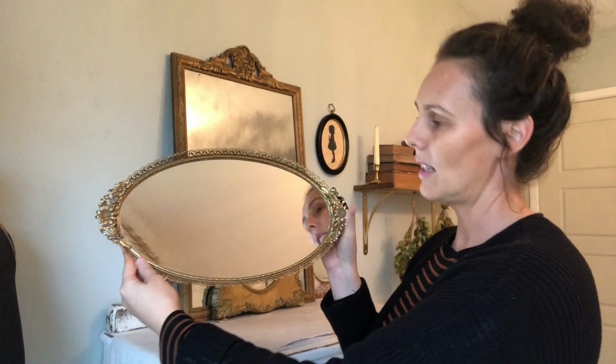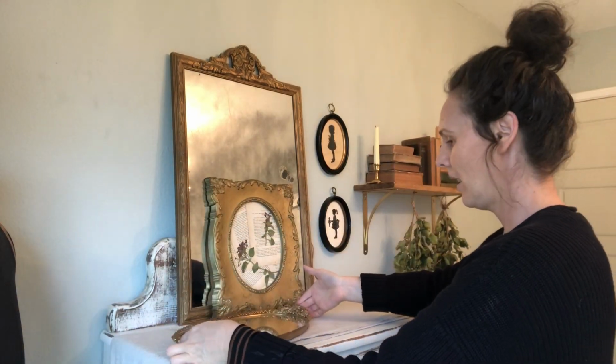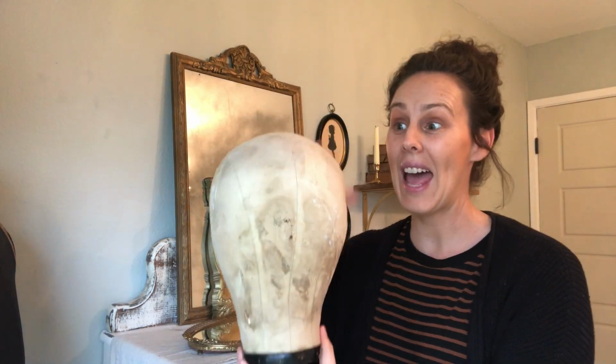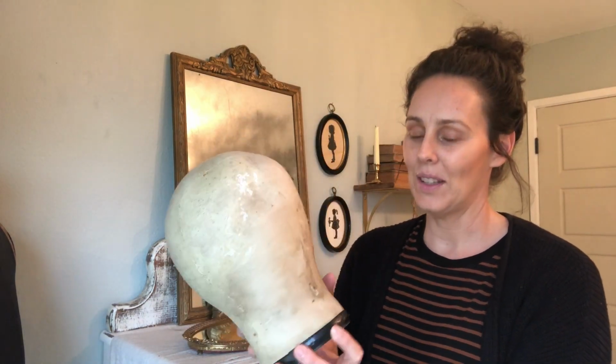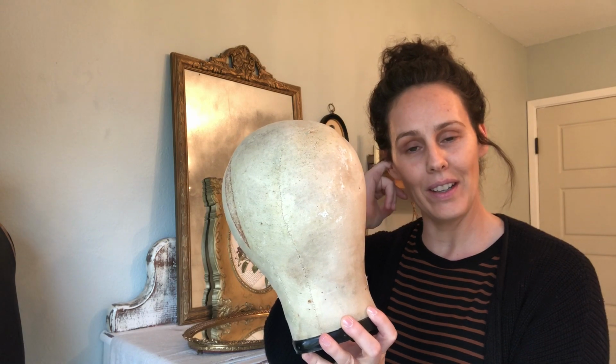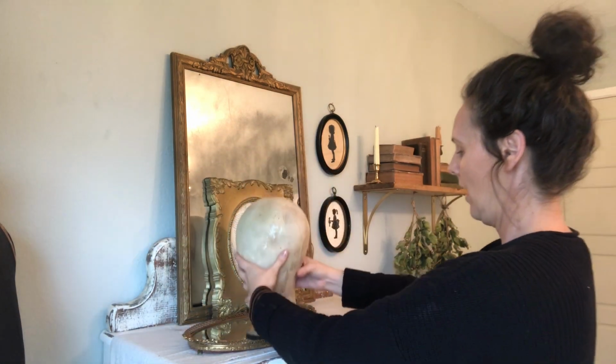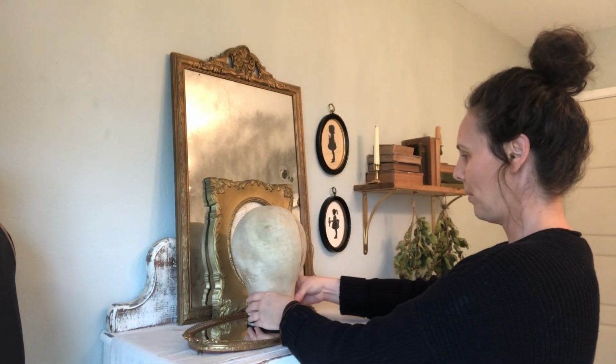One of my friends got this for me for Mother's Day, and I think they only paid $10 for it from an estate sale. So I'm just going to set it here. I got this old hat mold at a local antique store called Vintage Market, and I can't remember what I paid for it. I think I paid like $27 for it or something. So let's turn it. There's a way I like to put it right there.